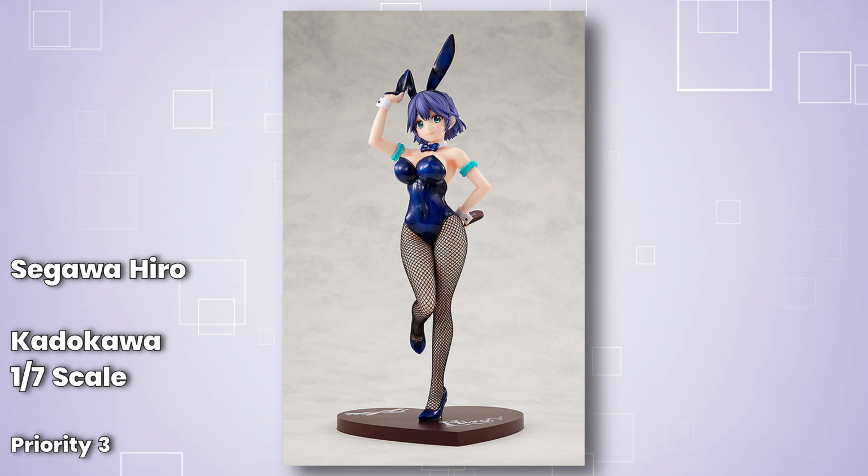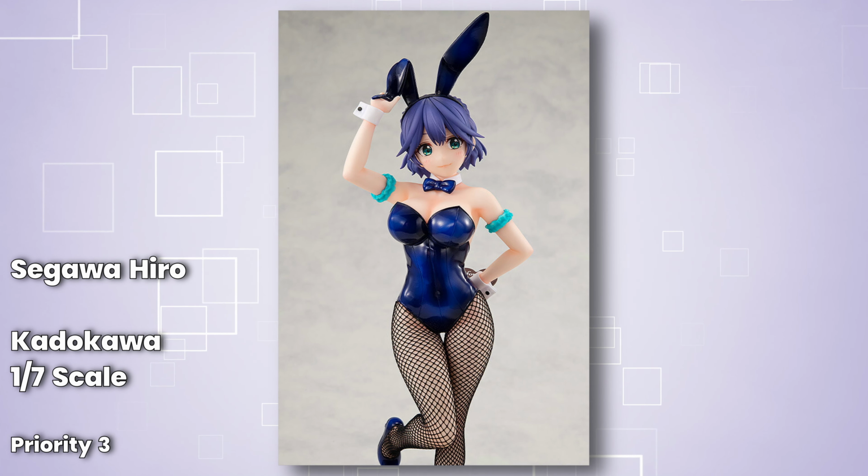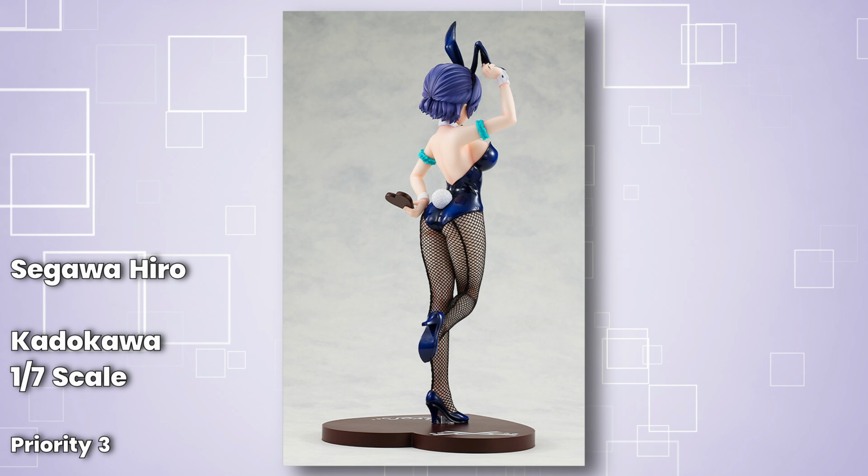And then next we have Hiro Segawa, A Couple of Cuckoos, 1/7 Bunny Girl version by Kadokawa. This will go with my Erika that I'm going to get earlier in the year. I gave this a rating of a 3. You know, I do like Erika more than I like Hiro, but Hiro still looks pretty good. And yeah, I think they'll look good together. So I'll probably end up getting her at the end of the day. Again, it's my birthday. Maybe I'll splurge just a little bit.